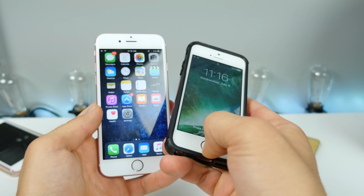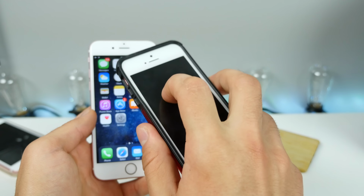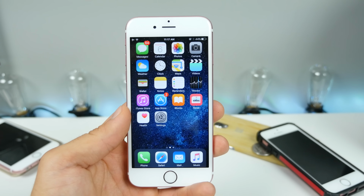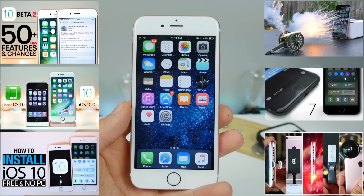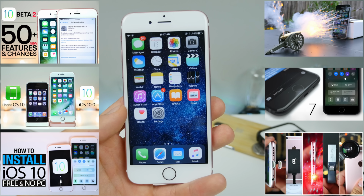And one more thing, guys, because iOS 10 unencrypts the kernel on 32-bit devices like the iPhone 5, that's not it, but I actually was very curious. What are the speed differences? Will the iPhone 5 be faster on beta 2 of iOS 10? So I'm going to be doing a full speed test, possibly battery test included. I'll have that up for you guys very soon.